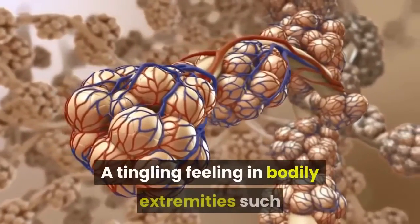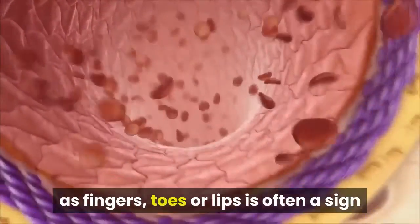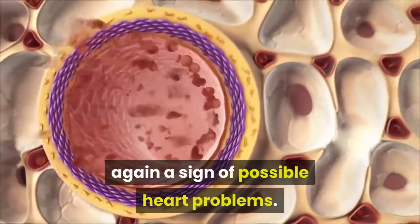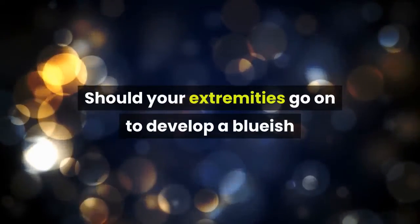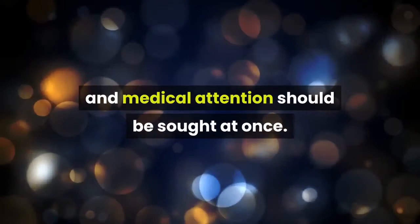A tingling feeling in bodily extremities such as fingers, toes or lips is often a sign that your circulation system isn't delivering enough oxygen, again a sign of possible heart problems. Should your extremities go on to develop a bluish color, then this is certainly not a good sign, and medical attention should be sought at once.